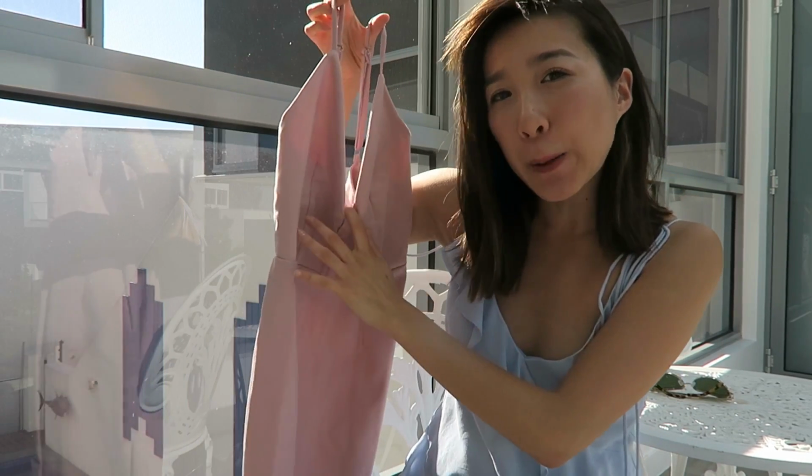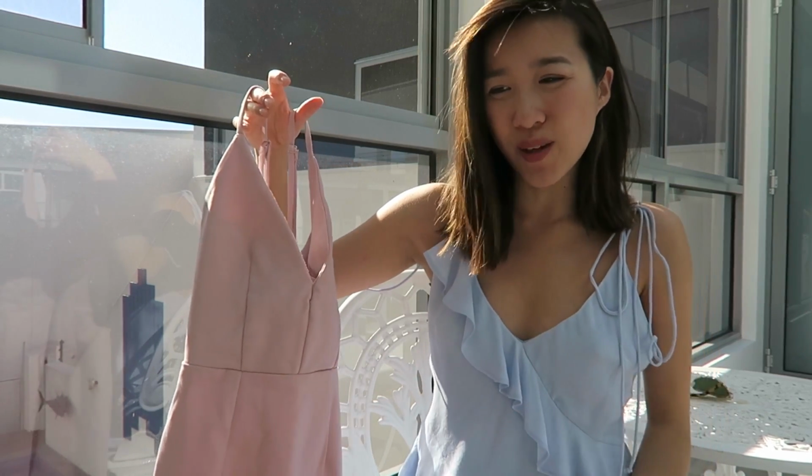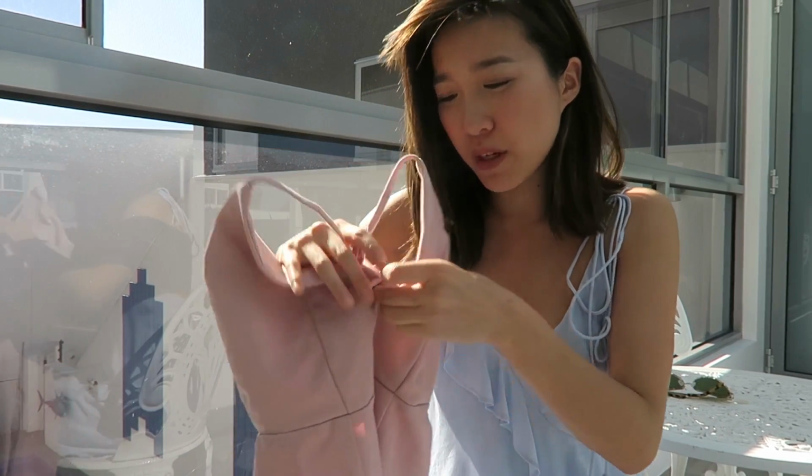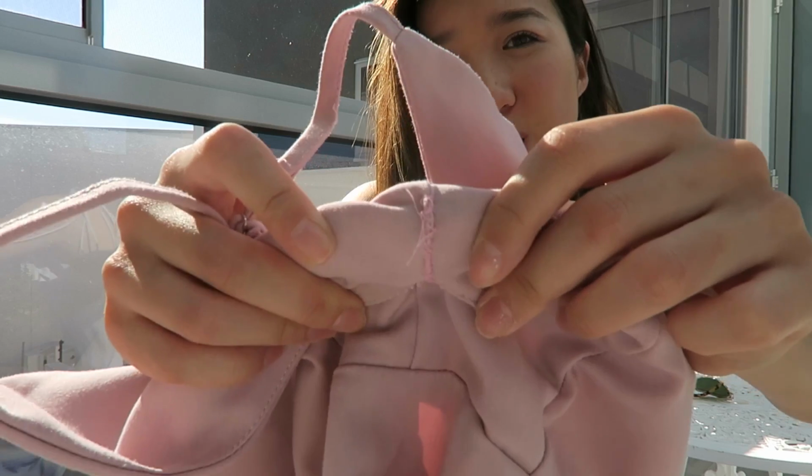It does go quite low on the boobies, so I did have to sew it up a little bit, but then it got a bit too tight, so I had to unsew it anyway. And now this area is just kind of a bit of a mess. Can you see? But kudos to my sewing job. Look how intense that sewing is.